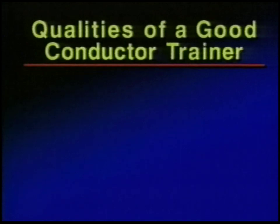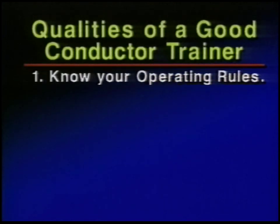We have outlined your responsibilities as a conductor trainer, but you may be wondering, how do I know if I'm doing a good job? Well, we've put together some guidelines for you so you can make sure you're the best conductor trainer you can be. One way to be a good conductor trainer is to have an extensive working knowledge of the operating rules that govern the railroad. Trainees will have just been tested on 150 different operating rules when they come to you for guidance in the field. It is your mission to make sure trainees understand how this important information applies to their jobs.